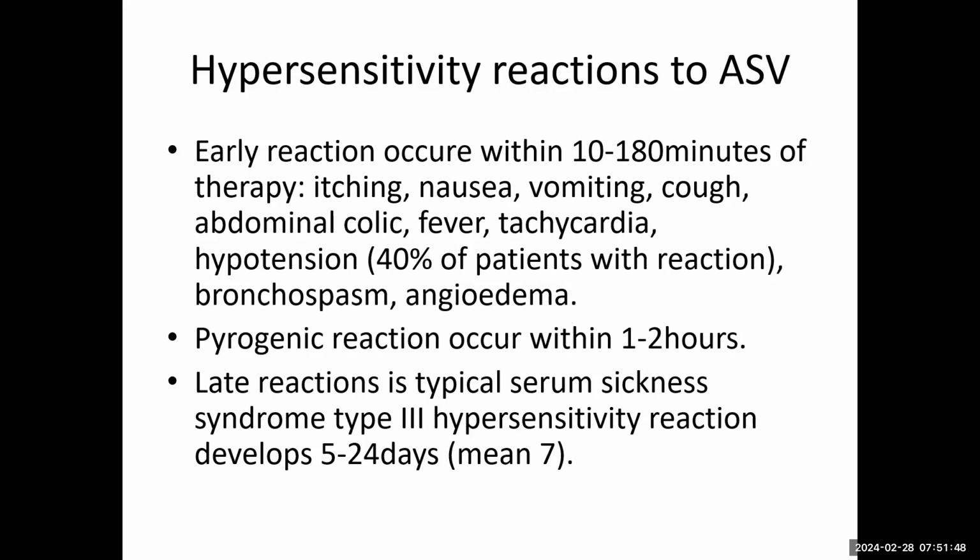It comes between 10 to 180 minutes of therapy. It presents as anaphylaxis: itching, nausea, vomiting, cough, abdominal colic, fever, and tachycardia. They may also have hypotension. About 40% of patients who have an early reaction will have hypotension. They have bronchospasm and angioedema.